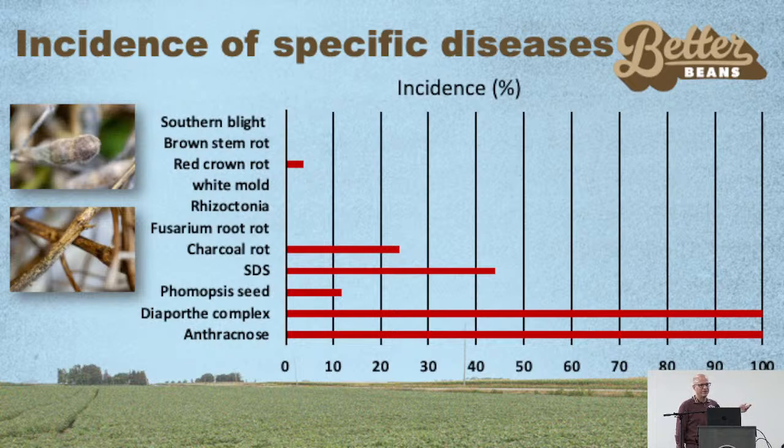When we spray fungicides, many of you have seen this: you have maybe a non-treated check somewhere, or half the field did not get sprayed, and you see that nice brown color in the area that got sprayed and the other area that did not get sprayed has that general grayish look. That's these two diseases, diaporthe and anthracnose.